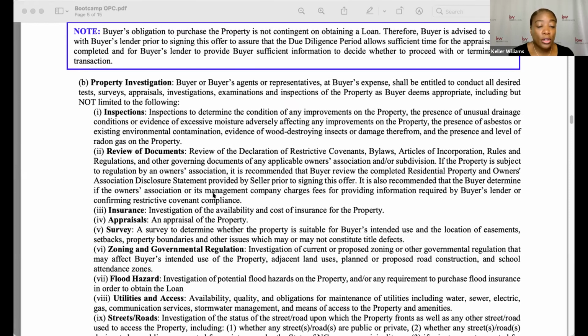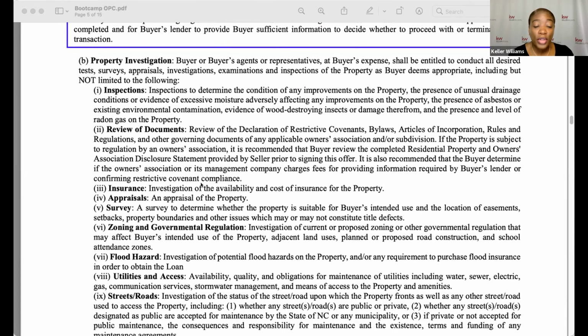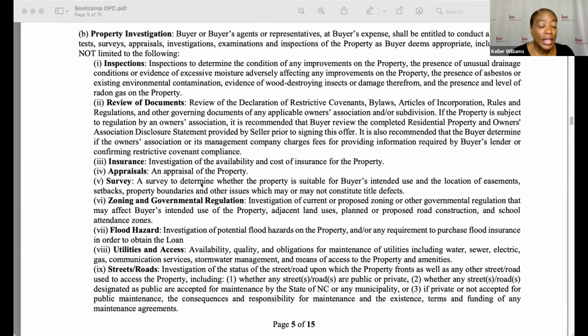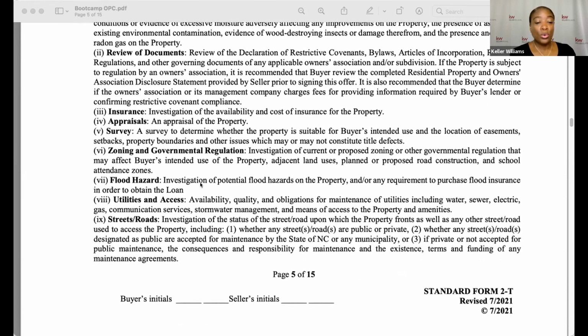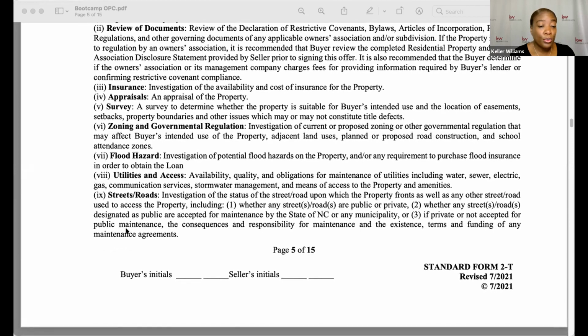Buyer needs to make sure they obtain their insurance, get a survey if they so choose, check zoning and governmental regulations, making sure they can do with the property what they want to do with the property, making sure there's no surprise zoning changes coming in the future. Flood hazard, if it's in a flood zone, or they need to find out if it's in a flood zone, they may need to obtain flood insurance. All utilities and access, easements and things of that nature, making sure the utilities are available. Streets and roads, especially if it's a private road, checking to see if there's a private road maintenance agreement.